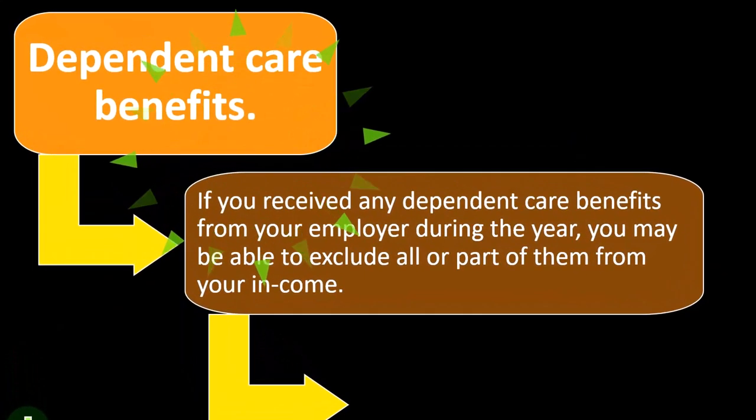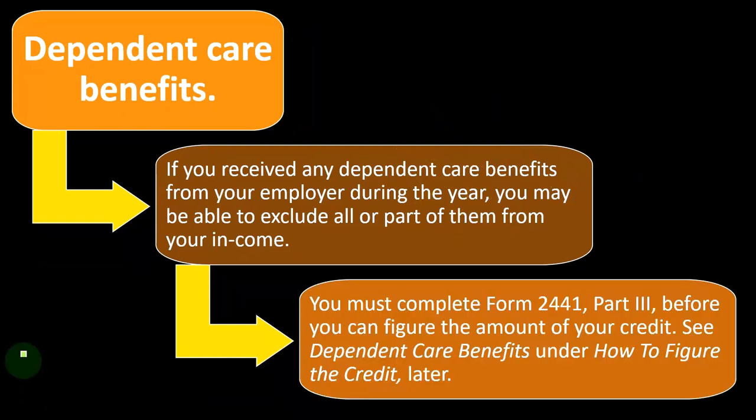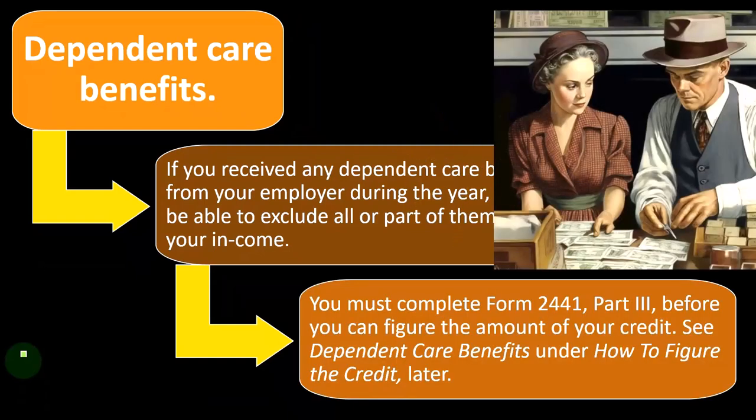So, dependent care benefits. If you receive any dependent care benefits from your employer during the year, you may be able to exclude all or part of them from your income. You must complete Form 2441 Part 3 before you can figure the amount of your credit. See dependent care benefits under how to figure the credit later. So we'll dive into that at a future point.